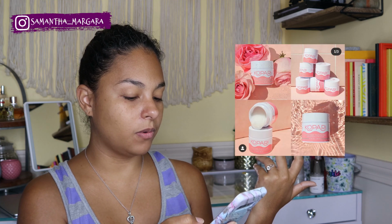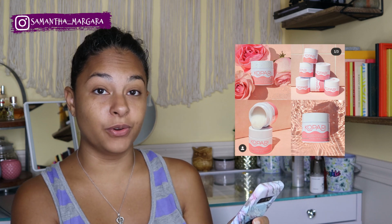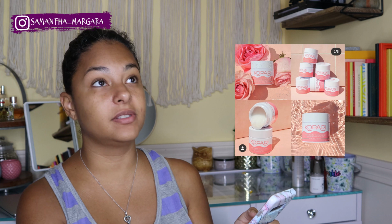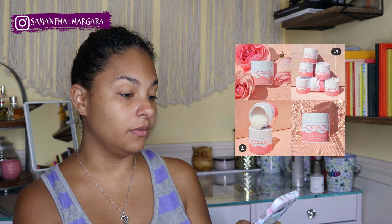Kopari came out with a coconut water moisture cream. I'm intrigued a little because I really like their deodorant, but I'm not in the market for a new moisturizer. I literally have like 6 of them from BoxyCharm that I need to use up or give away. It's ridiculous.